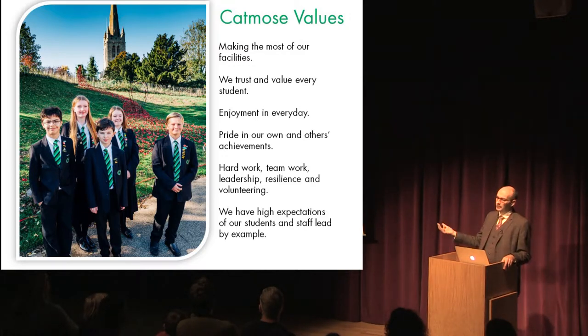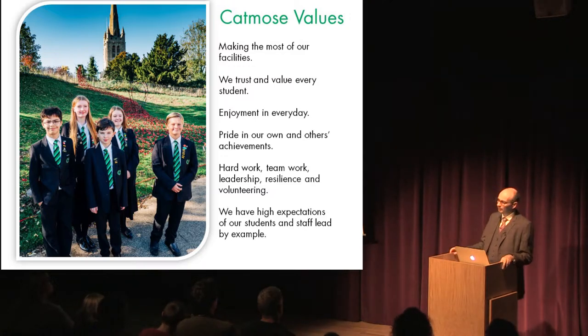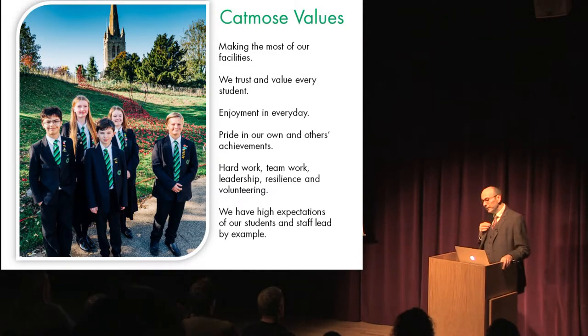When you look at those students, of course, I've talked about a very modern school where students are trusted and that it's student-centred. But in other ways, we are very traditional. Students wear a smart uniform. If you've had a tour from a Year 11, you will have noticed all of the badges they wear.